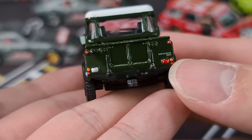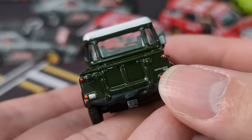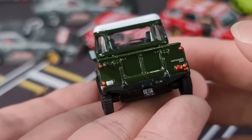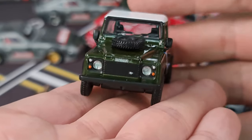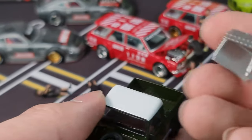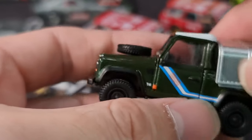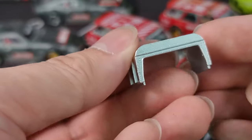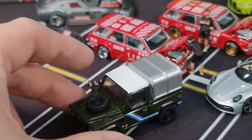Look at that. These details are all printed, I assume. I don't think they're painted. I think they're printed. It's very nice. Defender 90 at the back. Fog lamps, tail lights, reverse lights. All done nicely. Very nice. So, die cast body, plastic cover at the back. Okay. Does it? I'm wondering, does it work both ways? Because it's slightly different. So no, it doesn't work both ways. Yep. Nice. Cool.